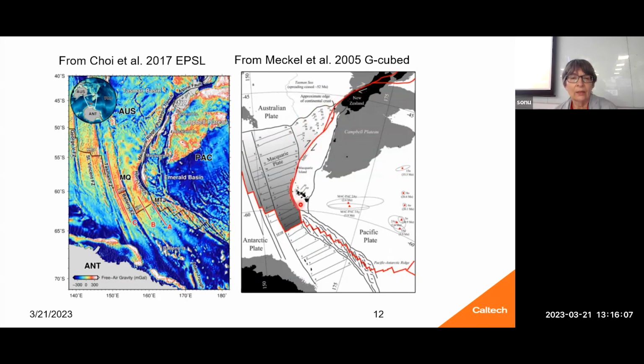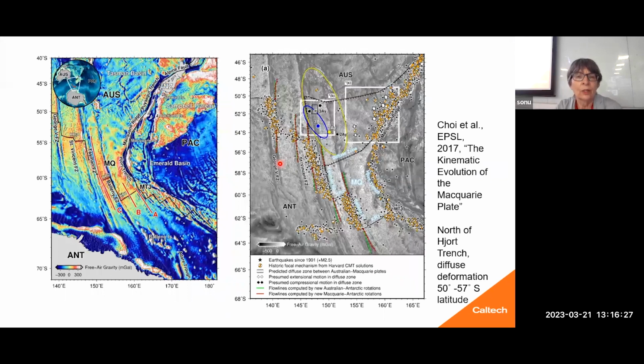And the red lines here were drawn by Meckel et al. to show where they thought that plate boundary slip was taking place in this region. So they didn't show a diffuse deformation zone in here. However, from the seismicity and from the Metz et al. 1988 work, we would infer that it might be something like this, which was from the Choi et al. 2017 interpretation, where they looked at a lot of seismicity coming into the South Island of New Zealand and inferred that maybe this whole zone could be considered a diffuse deformation zone between the Australia plate and the Macquarie plate.